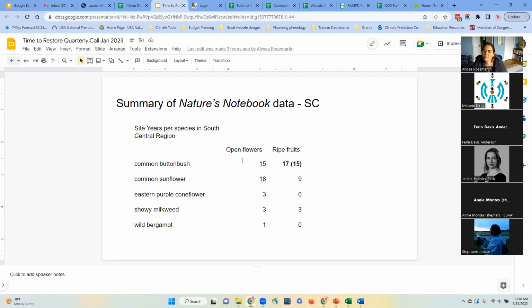We determined based on previous research that we probably need about 30 site years to be able to do that climate driver analysis. So that's our target for these species. We're over halfway there for a couple of them, buttonbush and sunflower, but we still have a ways to go on the other species, at least for the region.